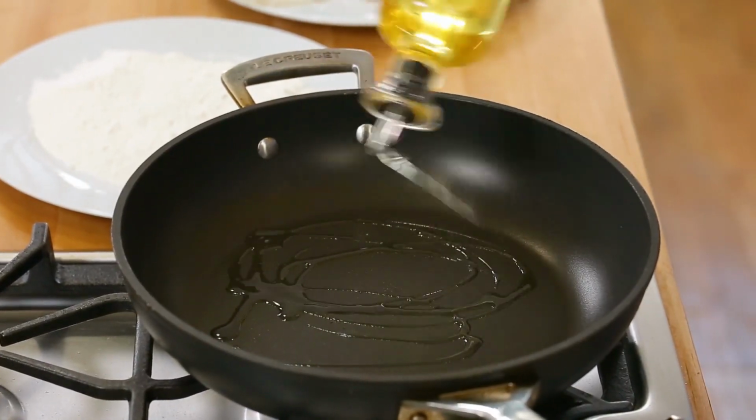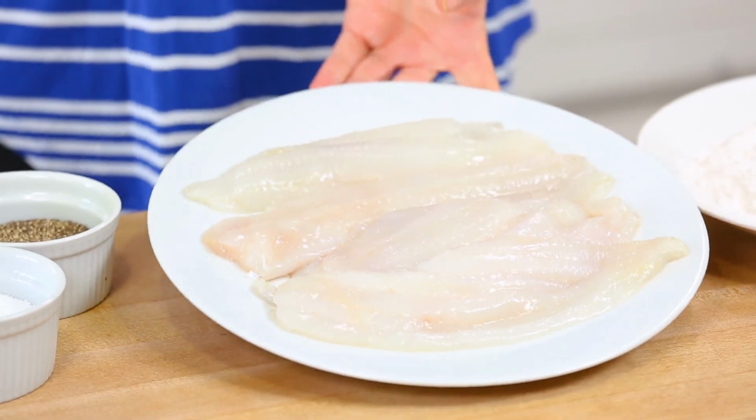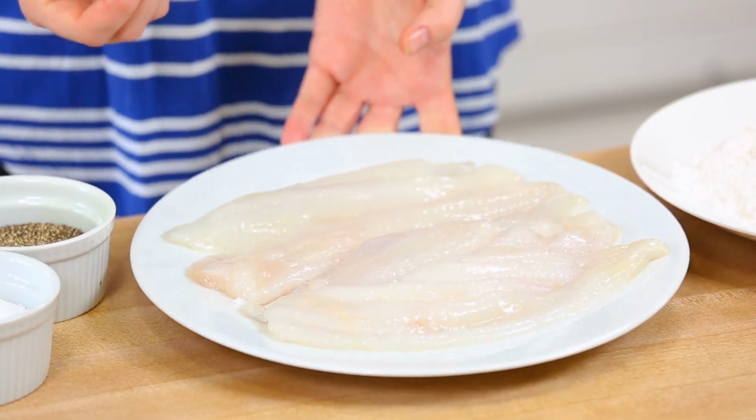Now to cook my fish, I'm gonna start once again with a non-stick skillet on the stove. I'm just going to add a little oil to that and let it heat up until that oil is nice and hot. In the meantime, I am going to get to work on preparing my fish. In this recipe, I'm using sole. You could use any white fish. Tilapia and haddock would both do the trick.